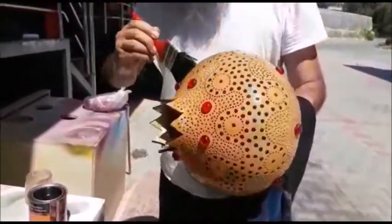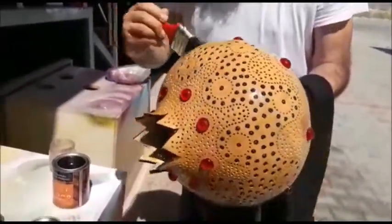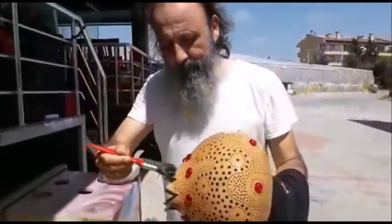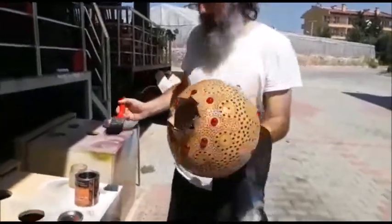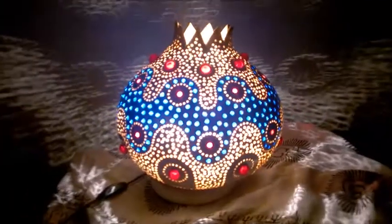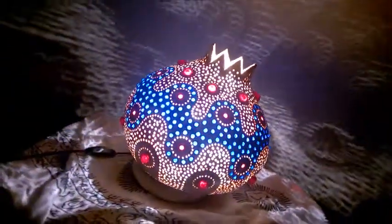And I'm gonna let it dry, and then we will see how it looks. Okay? Here is a quick look to see how it looks in the dark. Happy birthday, Bella. Happy birthday.